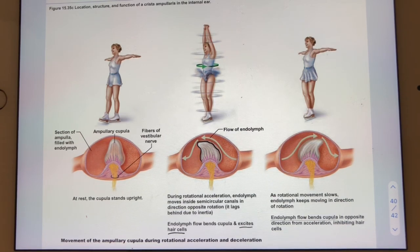When we slow down that spin, when we're approaching a stop to our spinning, the endolymph that's actually inside semicircular canals ends up bending the cupula in the opposite direction and more or less turning those hair cells off, flipping the switch in the other direction. Isn't that so cool?